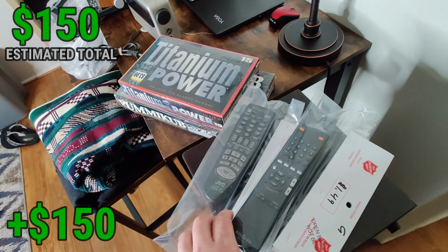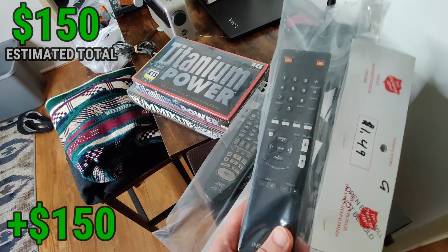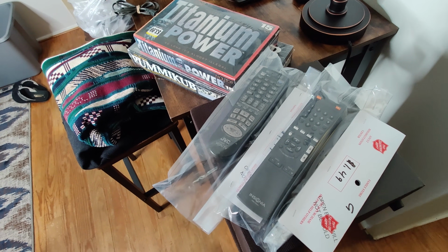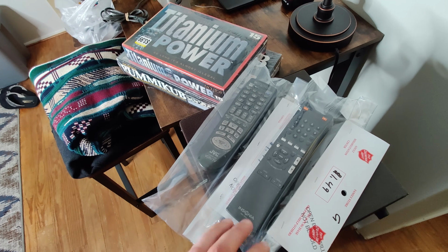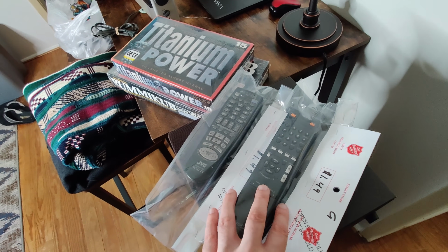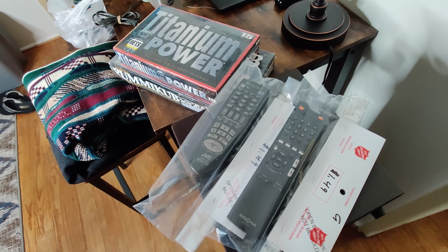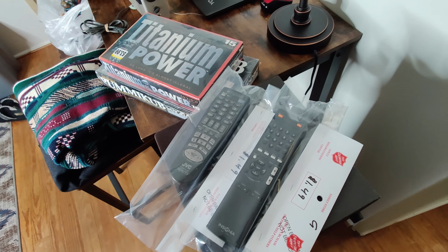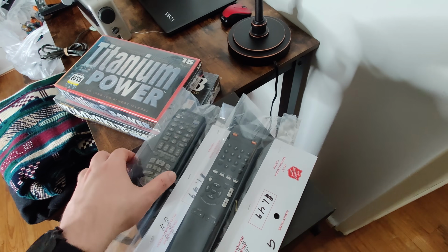I picked up some remotes. I got this Insignia remote. Goes with a receiver that was actually there. The receiver was only selling for about $50 plus shipping with the remote. So I decided just to buy this remote for $1.49, because it's selling for about $25, maybe even get $30 for it. It's kind of crazy how that works sometimes, but that's why I left the receiver.